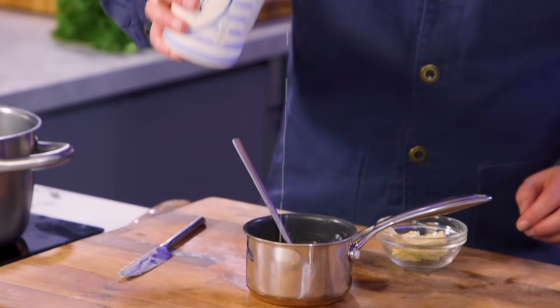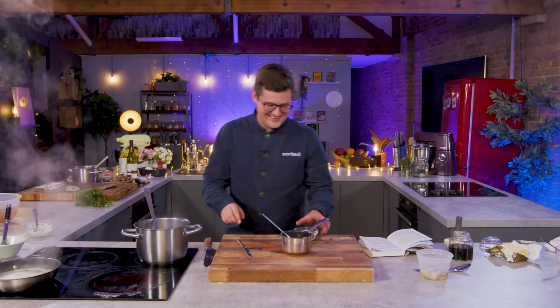Little bit of cream. He's going to be gutted when we don't eat this later. We gutted, don't like this.